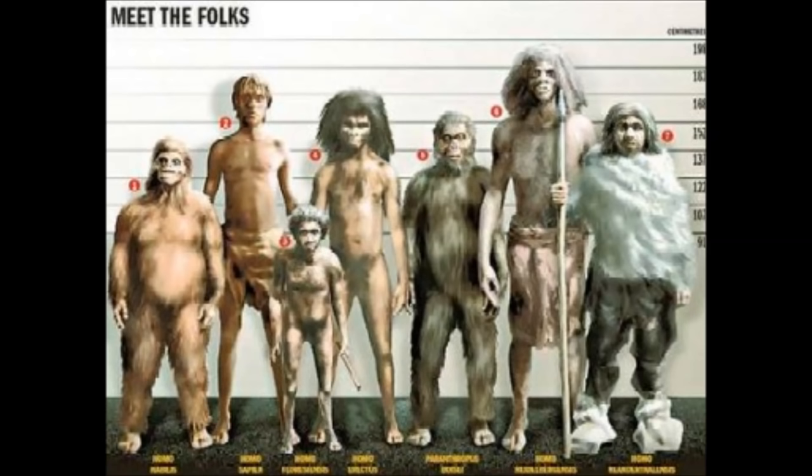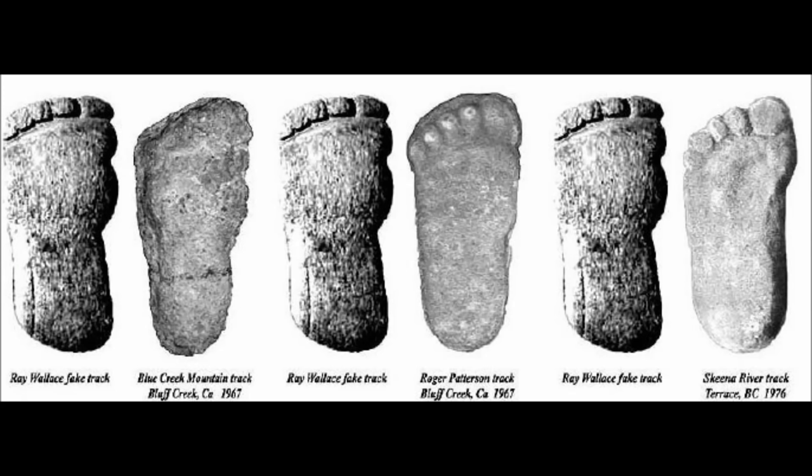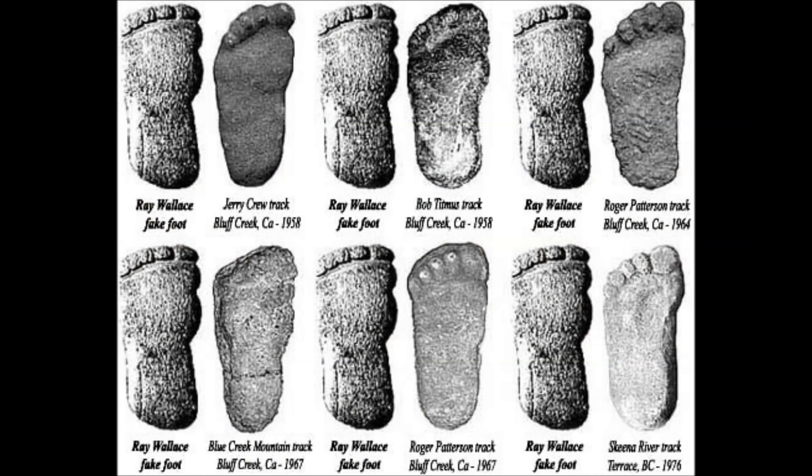Now, it's easy for me to stand up here and say this. What's the proof? Well, let's start right here with their feet. They leave tracks. All around the world, they leave tracks. We have upwards of 10,000 or more photographed, plaster casted, or both. No question about it. And guess what? They're all fakes. All of them, every one of them is a fake.